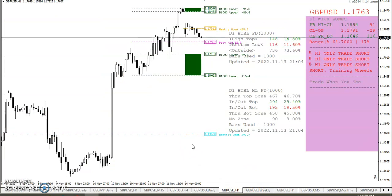Nowhere near the wick zones of the previous day. And one thing about the wick zone trade, it's one of those ones where you just have to take the trade, not try to guess at what it's going to do, and just set up your parameters so that you won't lose any more than you're willing to lose, but you have a chance to make a gain.